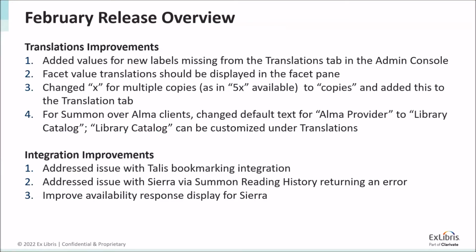We're also taking some time to work on some integration improvements. There were some issues with the integrations with Talus bookmarking. That's been addressed and will be included as part of the February release. We addressed an issue with the CRVS Summon reading history returning an error, and we improved the availability response display for Sierra. It was timing out, and there were some issues to be addressed there, and we've made those improvements as well.